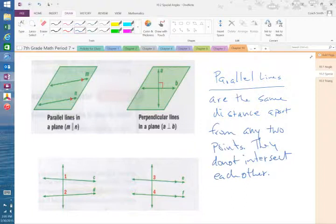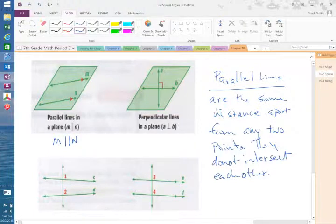If it continues on forever, we need to make sure that it's not going to intersect. So parallel lines, and the symbol for parallel lines is a little hard to read, so I'm going to write it out. What I think of when I think of parallel lines is railroad tracks. When in the straight part of a railroad track, do railroad tracks run into each other? No, they don't run into each other. No. Listen to me.